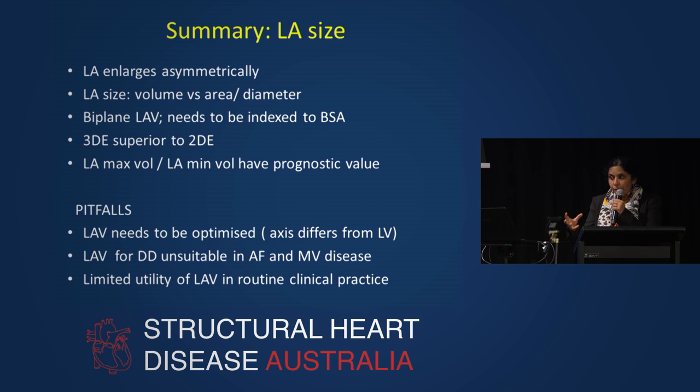So just to summarize, in terms of left atrial size, the atrium enlarges asymmetrically. We need to look at a volume and a biplane left atrial volume. It appears that 3D data is superior. We need to optimize left atrial volume. I've just had time to show you how maximum left atrial volume is a prognostic marker. There are a few studies saying that minimum left atrial volume, which may correlate more with your end diastolic pressure, is also a powerful prognostic marker.